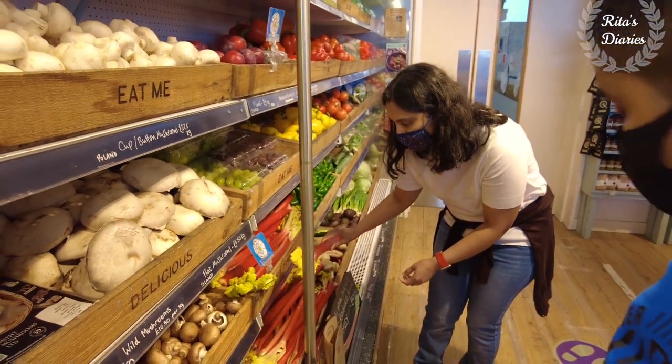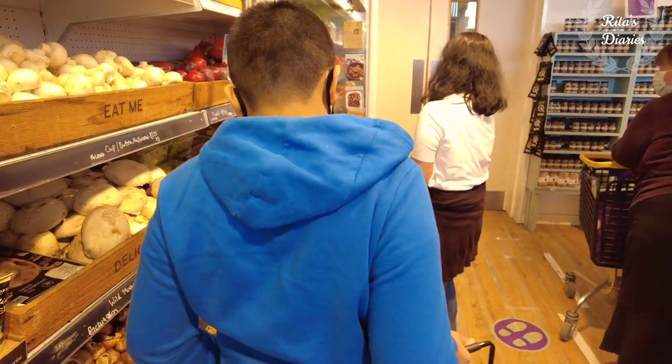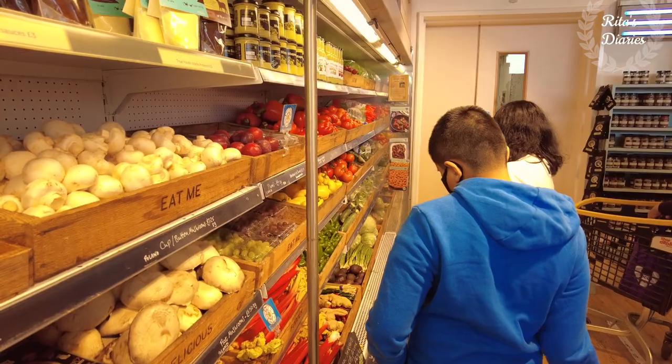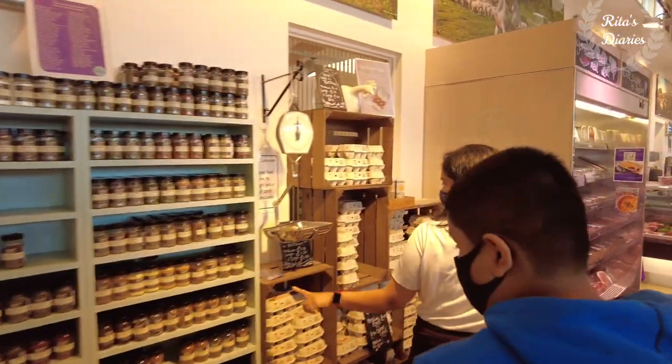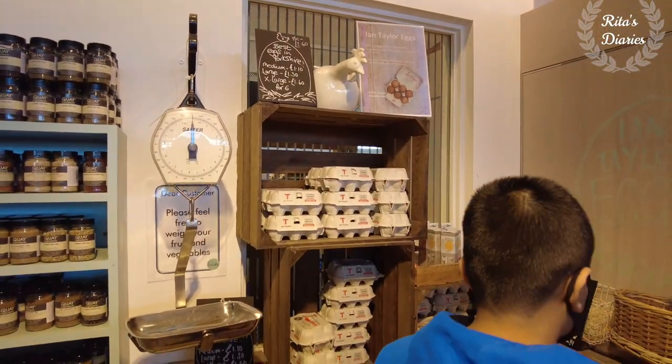Different types of mushroom are available here, both the brown and the white, and also all the regular vegetables which we normally buy in other supermarkets, like tomatoes, capsicum, green chilies and stuff like that. You also have fresh poultry eggs, both hen and duck.